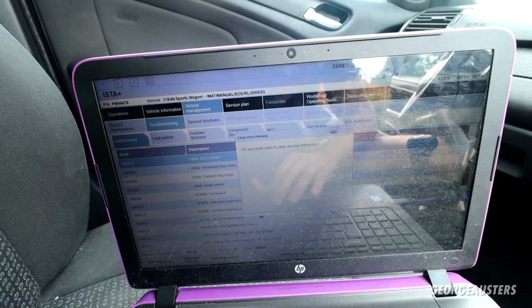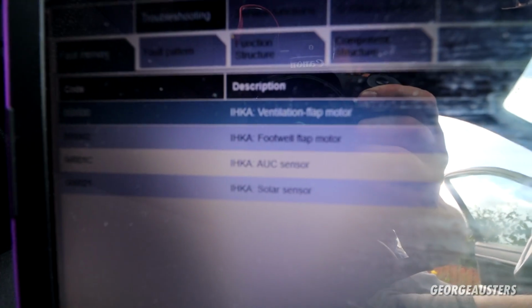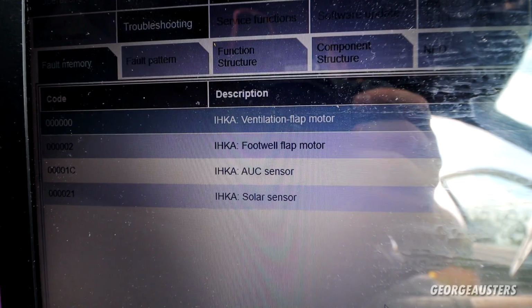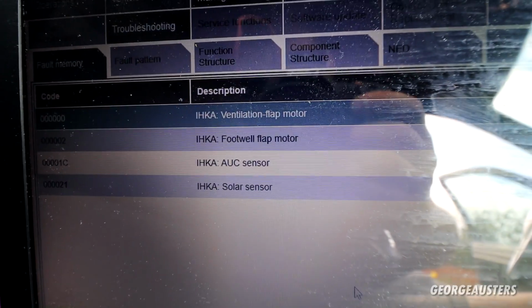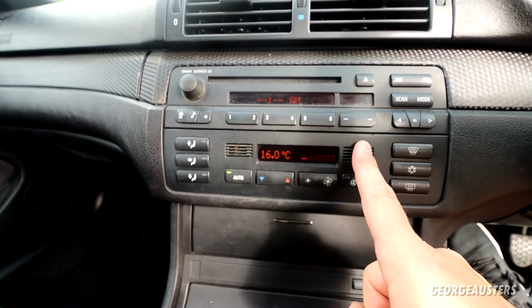So delete fault memory. So I just deleted the fault memory, and these are the fault codes that we still have present, all to do with the IHKA. And I think the reason for that is because this climate control panel has actually been replaced.